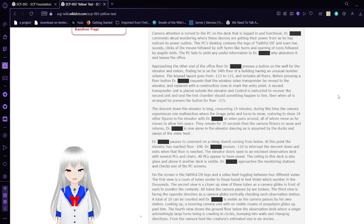Dr. Blank is now alone in the elevator, dancing, as is assumed by the ducks and sways of the video feed. Dr. Blank pauses to comment on the rising stench coming from below. At this point, when the elevator has reached floor negative 108, Dr. Blank presses negative 110 to interrupt the descent, and next is when that floor is reached.